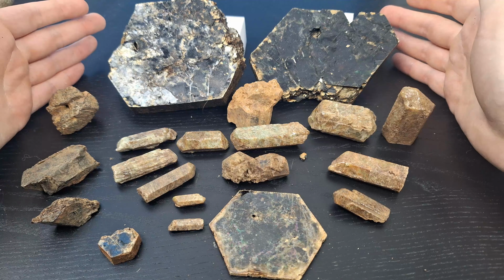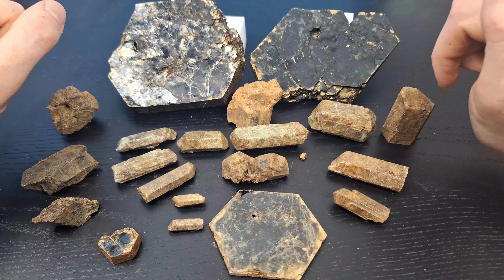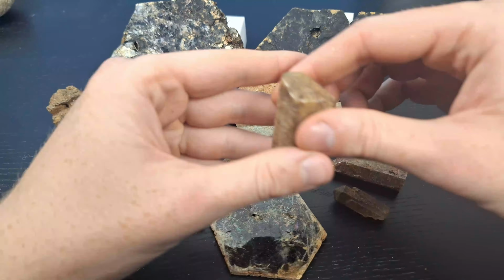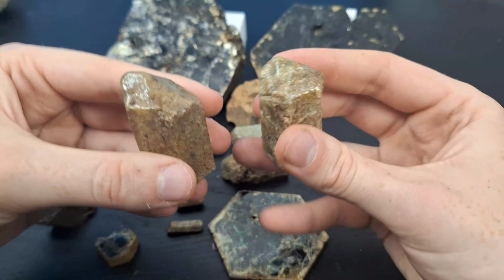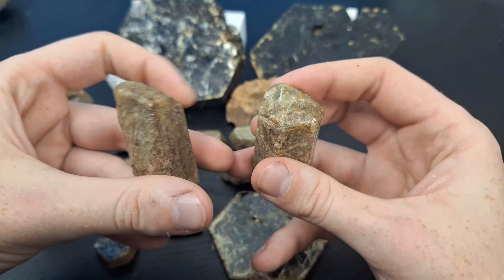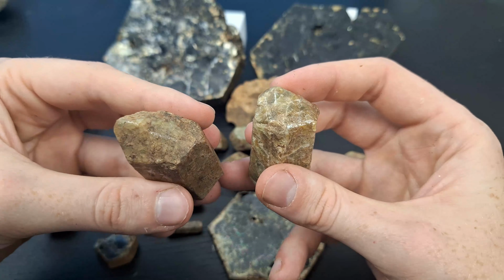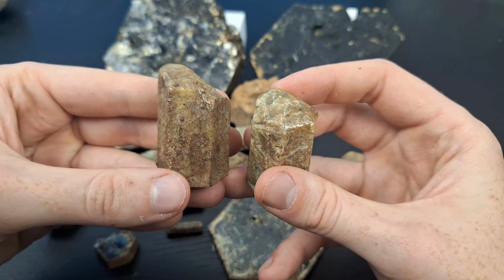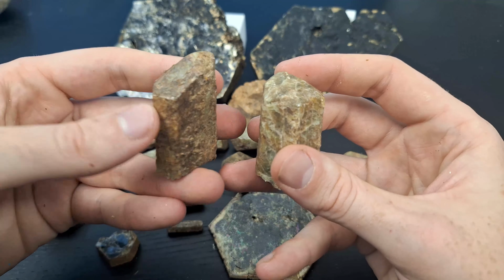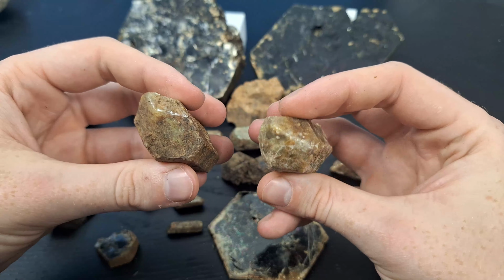Now onto the main star of the show, the apatite. I'll start off with the pieces that are broken. On this side, I had some pieces that were quite large with some semi-decent terminations for apatite. These still have to go into Iron Out. First, I'm going to test it on some smaller specimens to see how the Iron Out affects the apatite from this area, because you never know with chemical treatments.